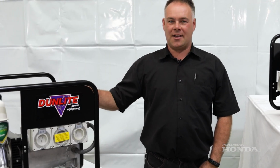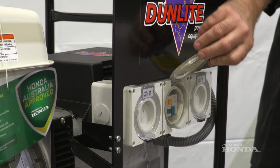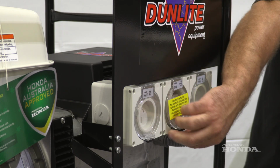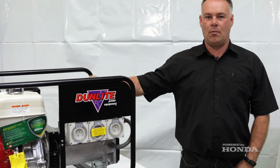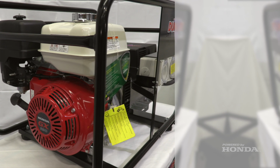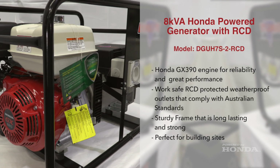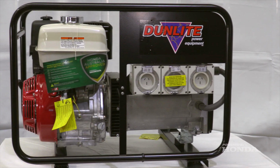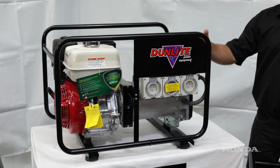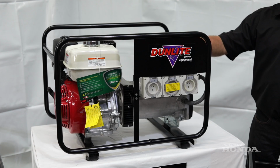So this unit here is our 8 kVA RCD unit, which has the safety switch built into it. We had so many requests for these to be fitted to units after the fact, we've actually brought out a model with it built in permanently. This unit uses the Honda GX390, Australian approved, so it's backed by Honda, and the Italian alternator, bulletproof reliability. Our frames are sourced locally in Melbourne, so any changes can be made easily.